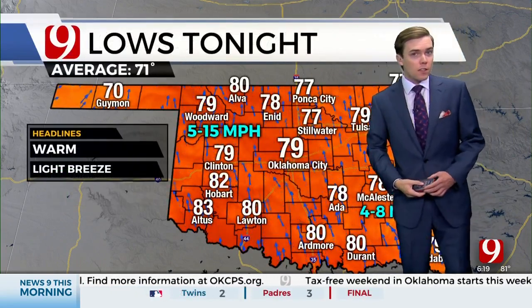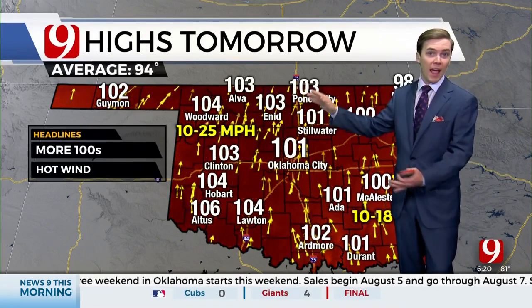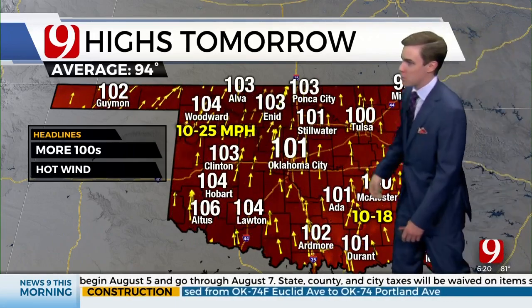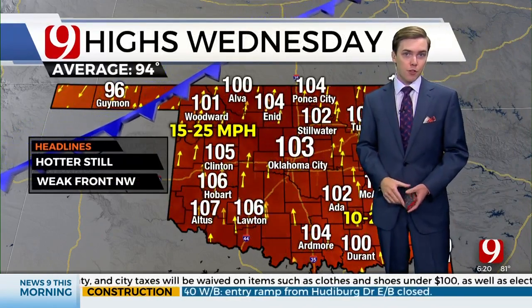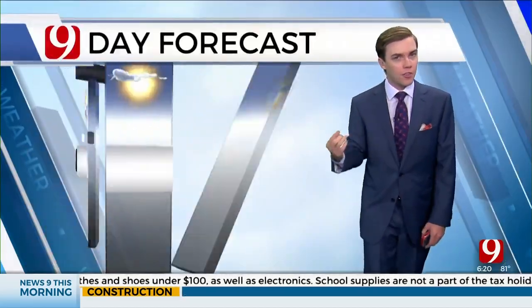Overnight, another mild one, so if you didn't like how mild and muggy things shaped up this morning, we're going to do that again tomorrow morning, and then tomorrow expand the coverage of those triple-digit temperatures all the way out into eastern Oklahoma. Tulsa and Miami might be able to escape, but most of us 100 to 106 degrees. We'll do something very similar on Wednesday afternoon. A hot south wind continues, but a cold front starts to cut through the Panhandle, and that's why on Thursday I put this 20% chance.